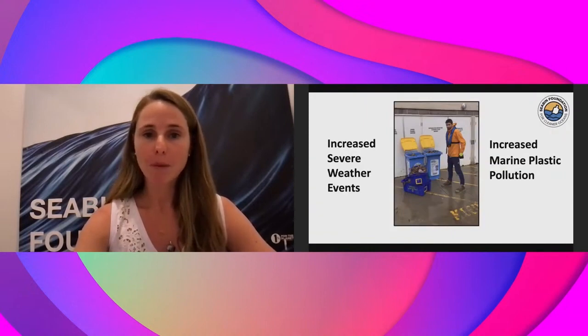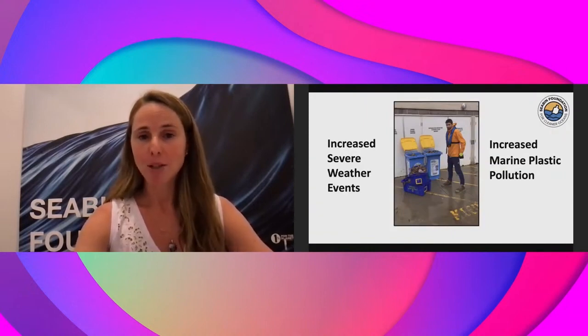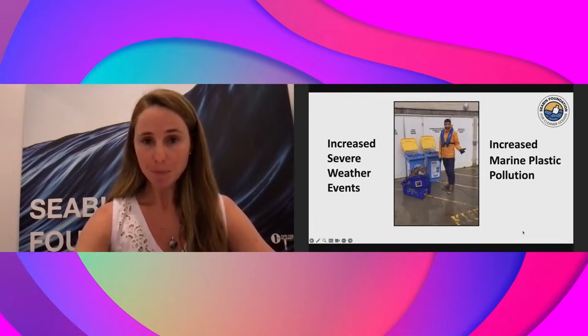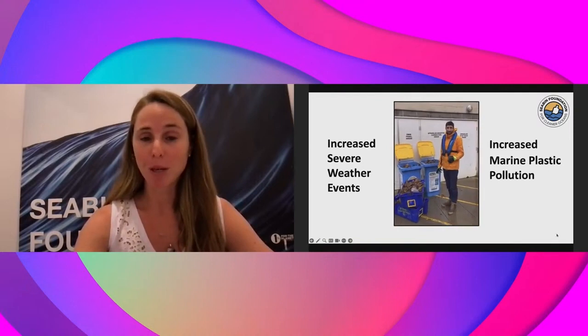We've also had this here, which shows bins that have been filled up after a rainfall event, floods, and all of the marine debris that is found in these bins has been collected within 24 hours.